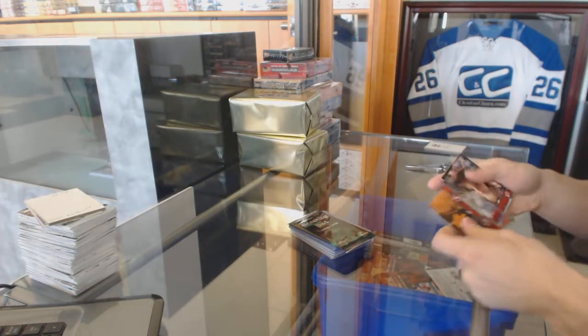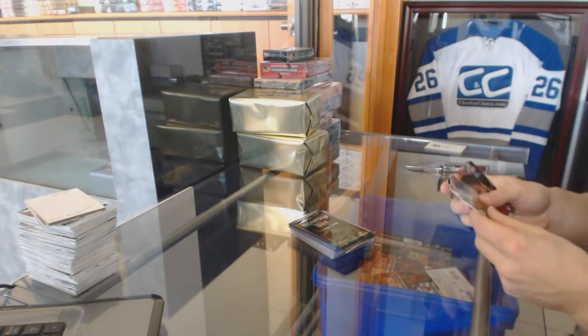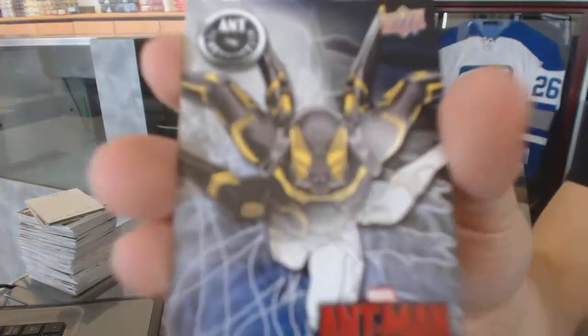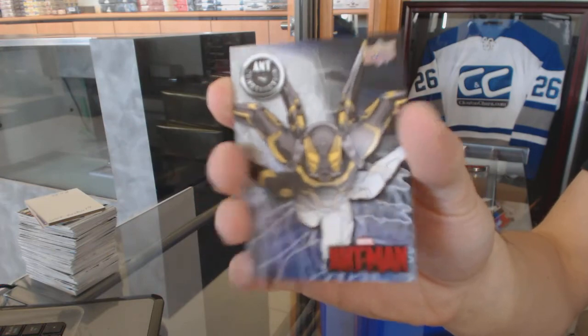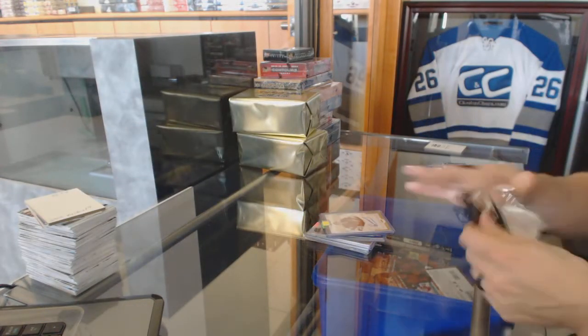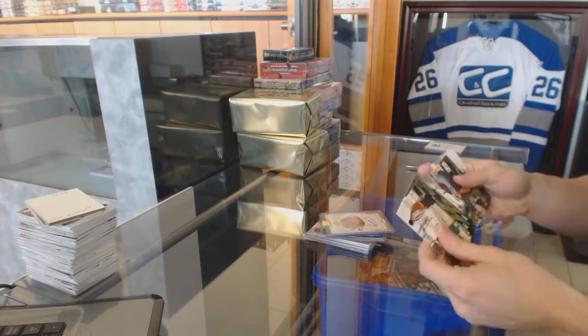Ant-Man bonus pack has whatever the hell this is. Insert. And a Breaking Bad bonus pack is base.